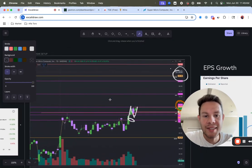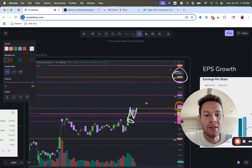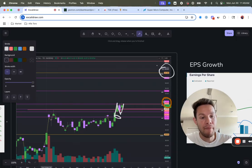So that's it. If you want to capture this growth, just look for it to get above 50. As of right now, that's the main key level. Now, in the future this can change.